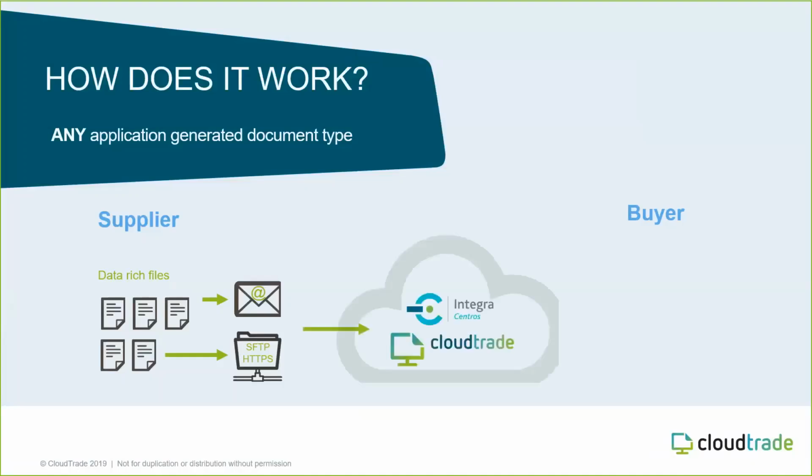So once we have built up what the business rules need to look like, for example, if you have a no PO, no pay policy, or if you're looking to enrich the data, or validate the content of it against data that you maybe hold within Integra, then we can build all of that into the CloudTrade service. None of this requires a process change from the supplier or from yourselves, and it certainly doesn't require a financial cost to the supplier either. So we're looking to reduce as many barriers as possible to pass this information through to you.